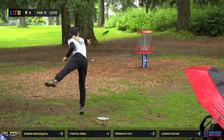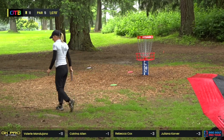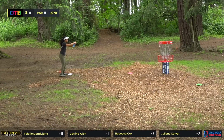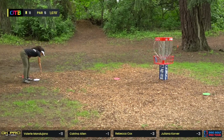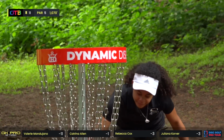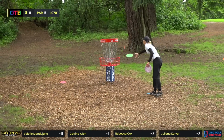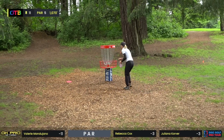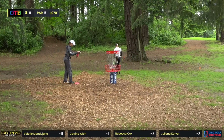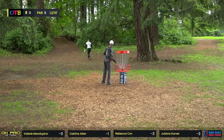Catrina for her birdie. Dang. But they all had looks. You really want to get this one. You know, you throw 1,030 feet and then to miss it by like a couple inches, you're like, oh, dang it.